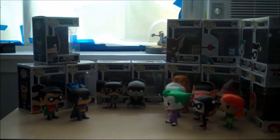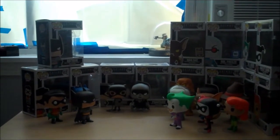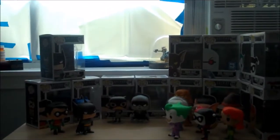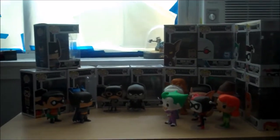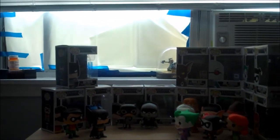Believe it or not, there was a time where I even resisted, and I said at the very end, no, this is my childhood, this is something that I am so attached to. I may have the DVDs, but this just increases my fandom and my love for this amazing show based on these amazing comic book characters. So this is also my largest Funko Pop series collection. This is sitting pretty at 13 Funko Pops.